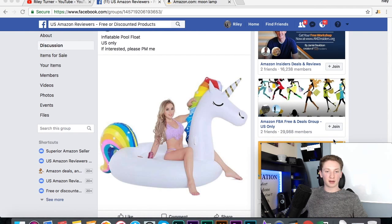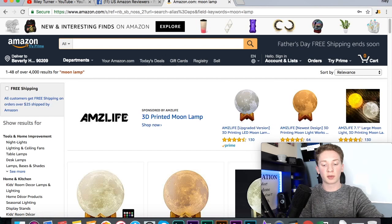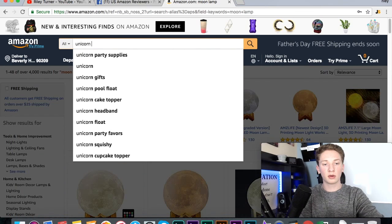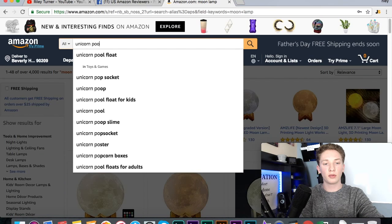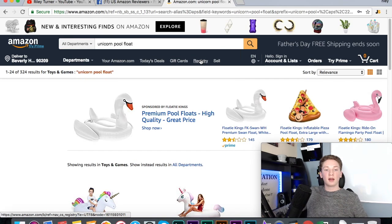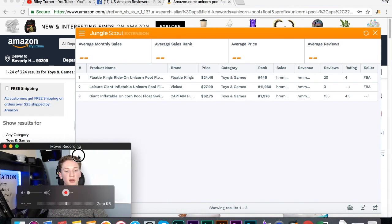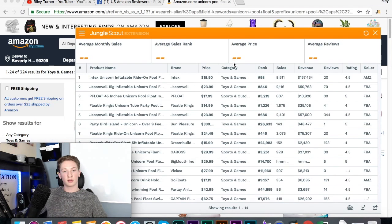All right, finally, inflatable pool float. So this is a unicorn. We can try this one out. So I'm gonna type in unicorn pool float. I can't type with this mic here. So now we are gonna run the numbers, and I will move myself again so you guys can see the numbers.